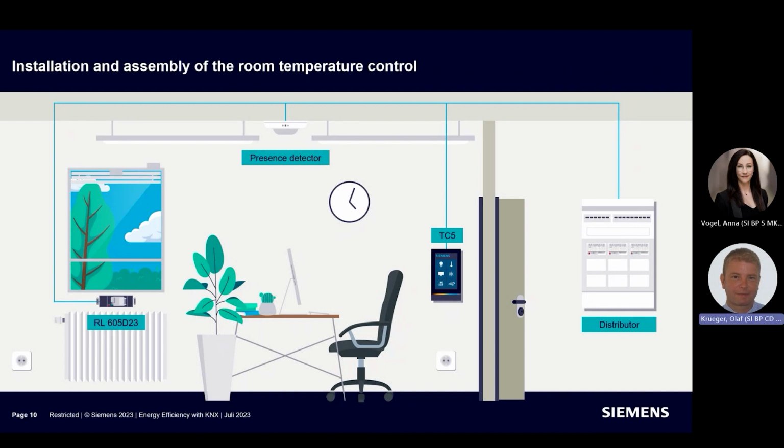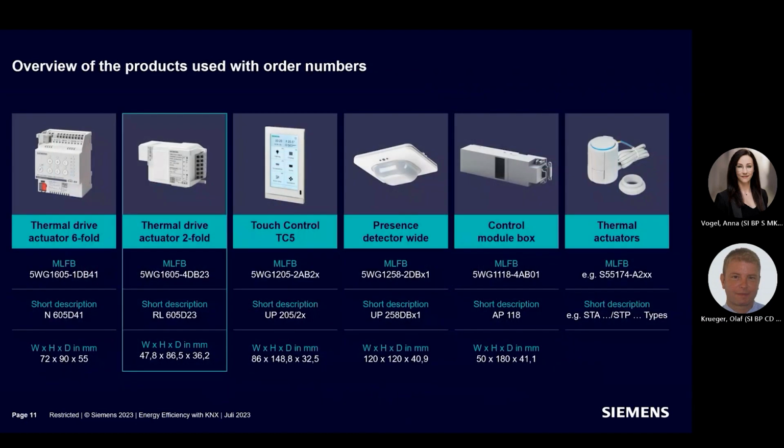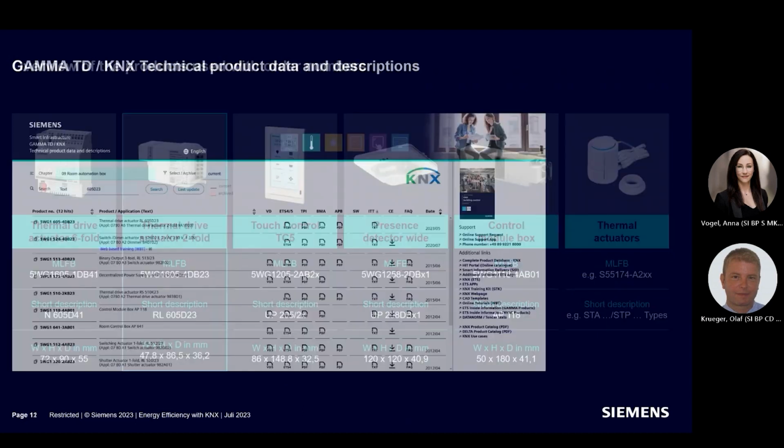The thermal drive actuator is in the immediate vicinity of the thermal actuator. There is a short wiring path for the load side connection. The individual components communicate via the green bus line. In summary, here is an overview of all KNX products used with their order number, picture, dimensions, and product designation.